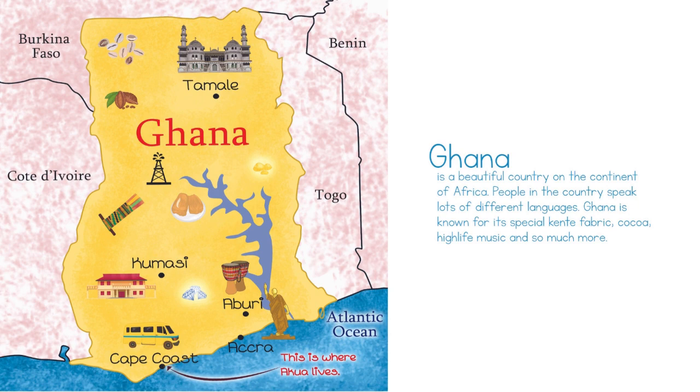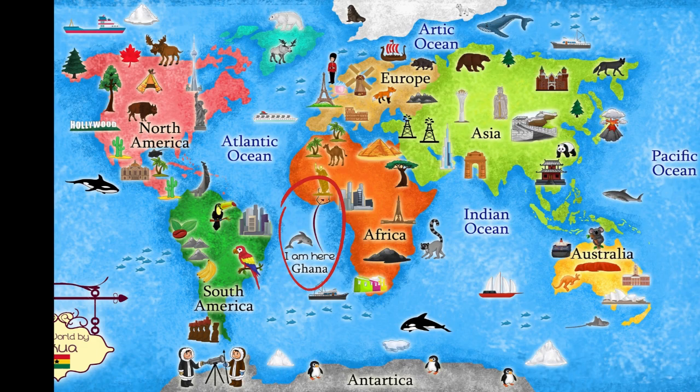Ghana is a beautiful country on the continent of Africa. People in the country speak lots of different languages. Ghana is known for its special kente fabric, cocoa, highlife music, and so much more.